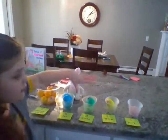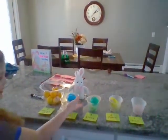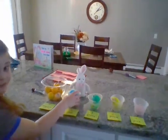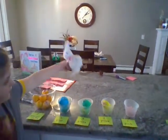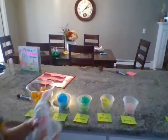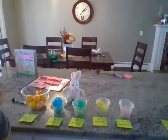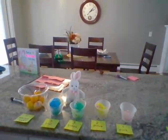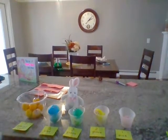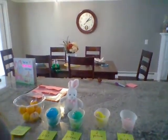So in math, what does it mean when it's a tie? That means that they both have the what? The same. They both have the same, which is three. Three in each group. And Fluff would want to know how many eggs there are in all. Ooh, Fluff wants to know how many eggs in all. How should we do that, boys and girls? I think we should do it with adding. You think we should add?